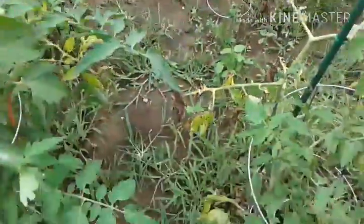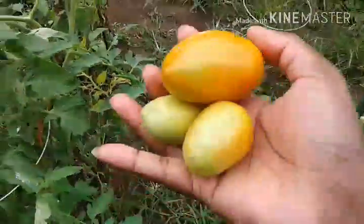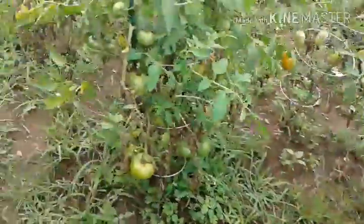So yeah, I have some turning, but like I said with the Romas, I'll just grab them like this.